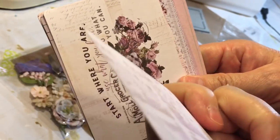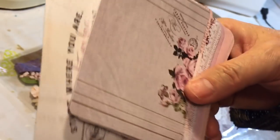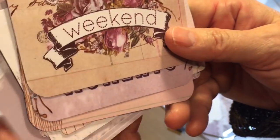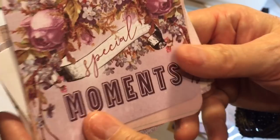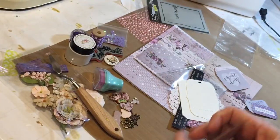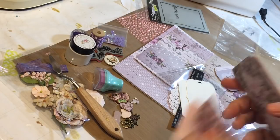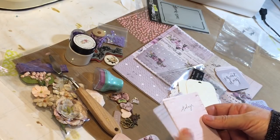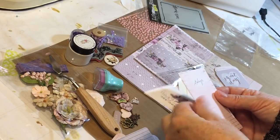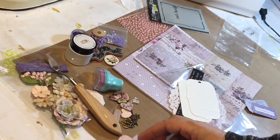And these are from the collection. That's a cute one. "Blessed." "Sweet moments." "Weekend." "Special moments." "Love knows no bounds." So, gosh, there's quite a few of those. There are 1, 2, 3, 4, 5, 6, 7, 8, 9 journaling cards there. And then there were, what, 4 or 5 of these little ones.